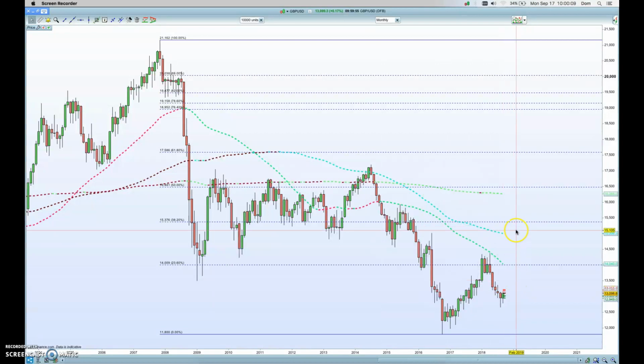Possibly even 140. It's a big ask, and it may take another 6 months before it does that. You can see where the last major high was way back in November 2007, before the recession, and then we were up over $2.11, and then we sold off, and then we've been consolidating. Then we had a big old move, a big sell-off with the referendum.